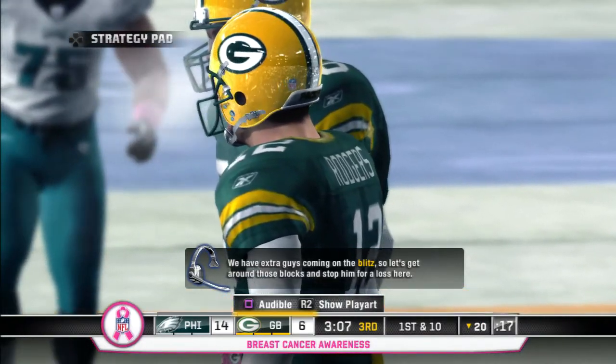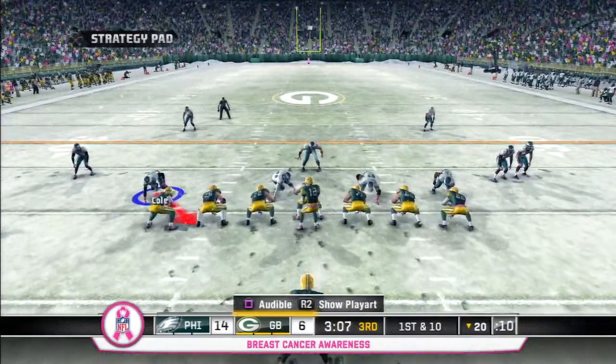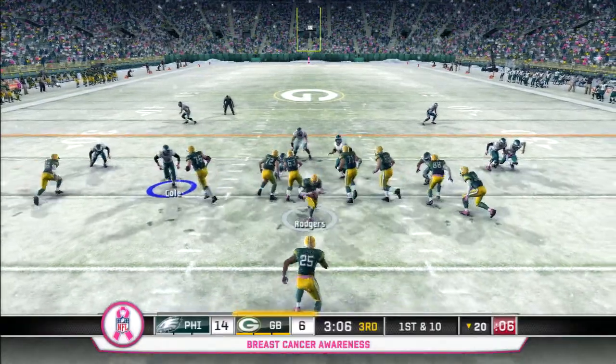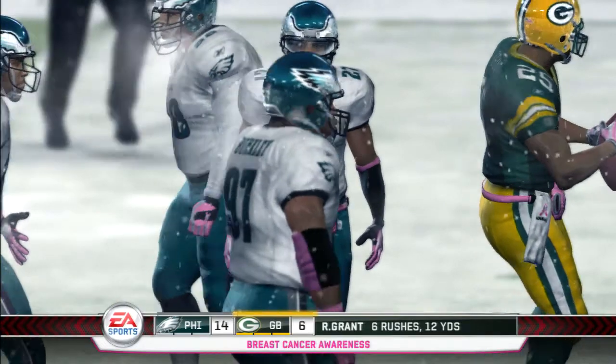All right, we have extra guys coming on the blitz, so let's get around those blocks and stop him for a loss here. 319. 319. Rodgers gives it up the middle. And he's tackled at the 32-yard line.